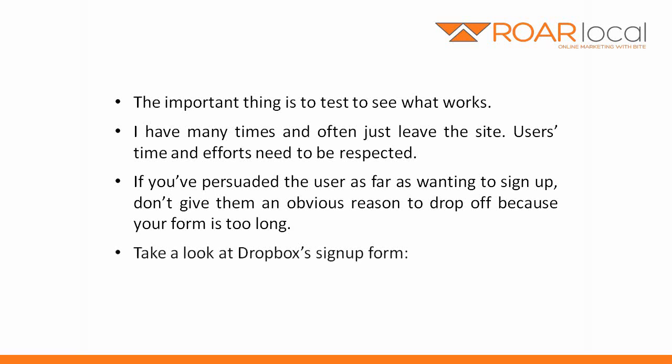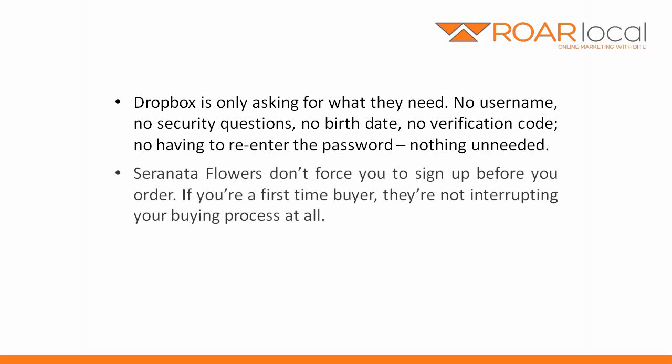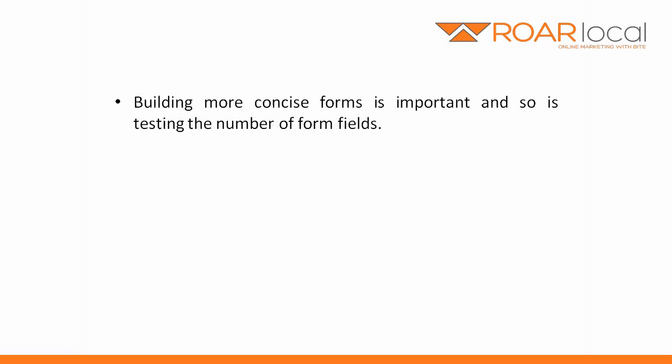Take a look at Dropbox's sign-up form right here. Dropbox is only asking for what they need. No username, no security questions, no birth date, no verification code, no having to re-enter the password, nothing unneeded. Serenata Flowers don't force you to sign up before you order. If you're a first-time buyer, they're not interrupting your buying process at all. You don't have to create a new account, you have the option to do that after you make your purchase. They've removed the obstacles to ordering.